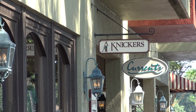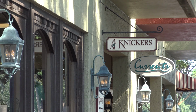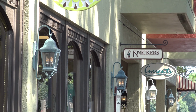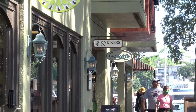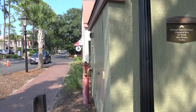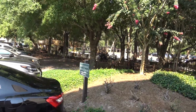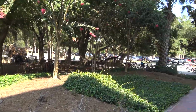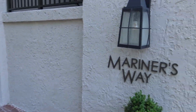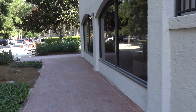And one place that's been in here forever, Knickers. It is a men's boutique for fine clothing, and it has been here for quite a long time. Now the marina is interesting in that it's got a lot of condos and things around. Mariner's Way is one of them. You can actually stay here if you want to.